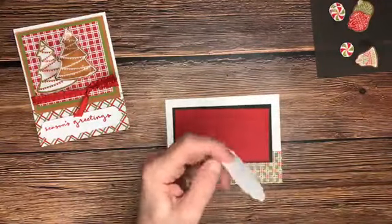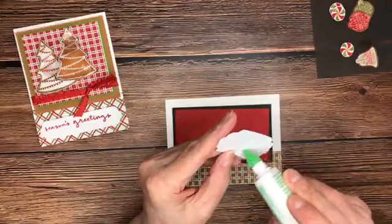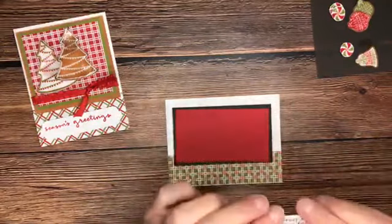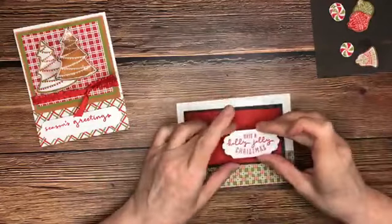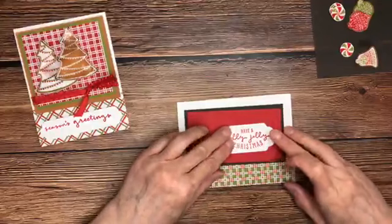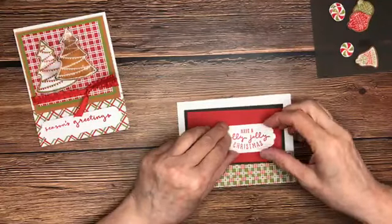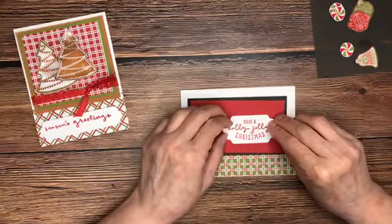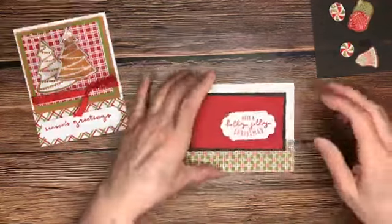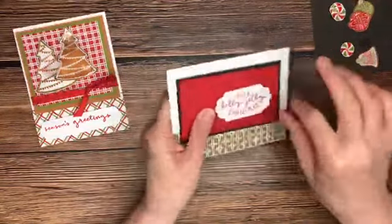I think we're gonna lay this flat because I want to add some embellishments, and I probably should have looked at that a little bit better before I put the glue on, but we're gonna go with it. So I'm gonna offset this just a tiny bit. Isn't that a cute sentiment? Holly Jolly Christmas. So we'll just glue that down here.